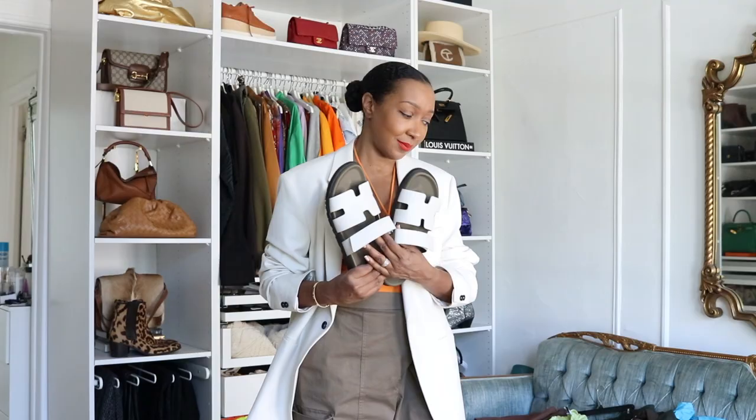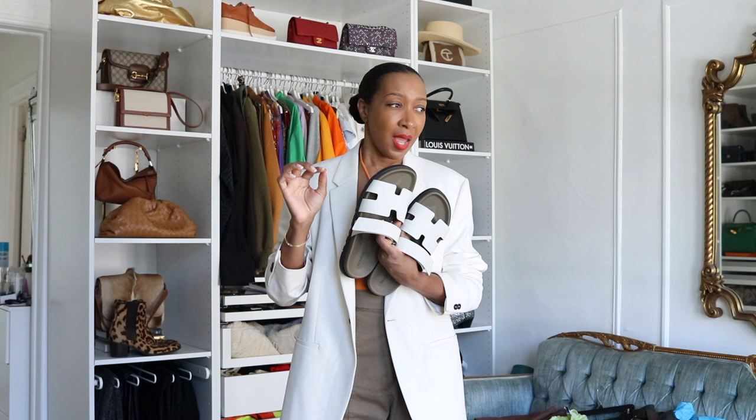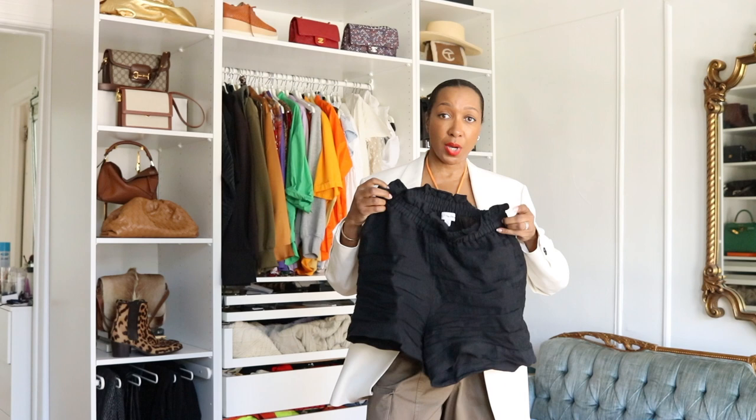Can't get over them. Michael wants a pair. I said to him, if they don't fit me, if they're too small or something, you can have them, because his feet are slightly smaller than mine. And they did not fit him. They were too big. So I put them on, and they fit me like a glove. So I'm on the lookout to get him a pair in a neutral color as well. Mind blown.